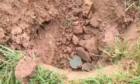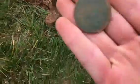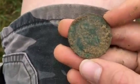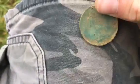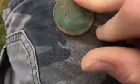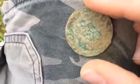Still cooling down after that ring. I've just walked like 3 feet and I just got an old English penny. Just fell out of the hole. Let's see. Who's on there? I can't tell. Let's see if we can get a date. Come on. Huh. Not gonna be able to ID this one in the field.